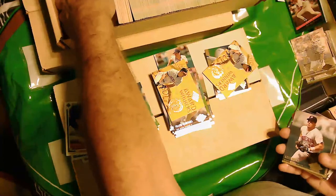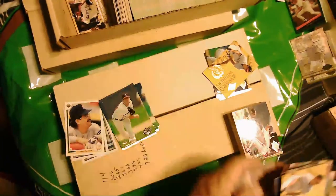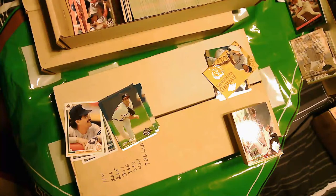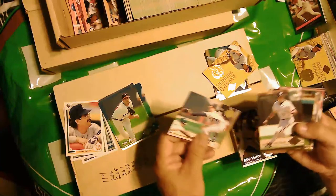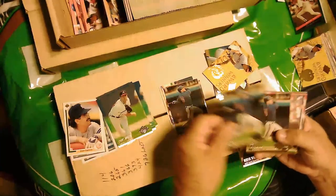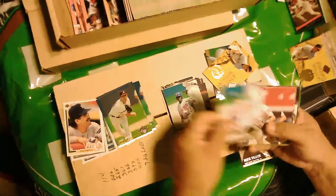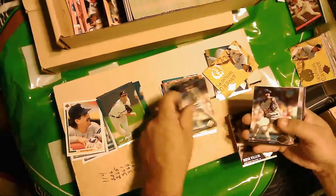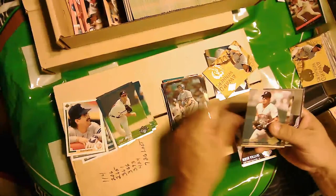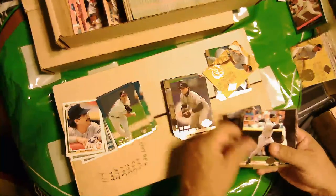Tim Salmon. No, he's not a Hall of Famer, but still, some people might PC him, or someone you know may PC him. That's actually cool. Yeah. I mean, Fleer Ultra cards are always nice. So glossy. Another Boggs. I think we already put a Boggs in there, right? So we'll give a Boggs.